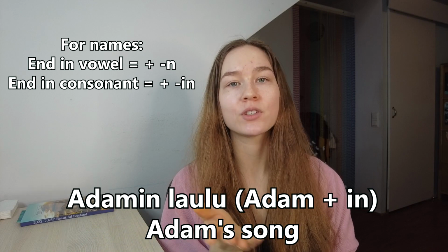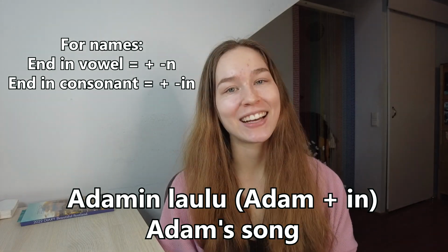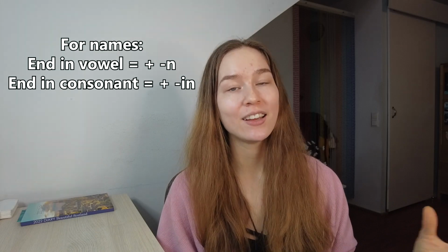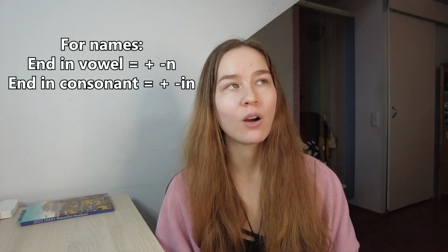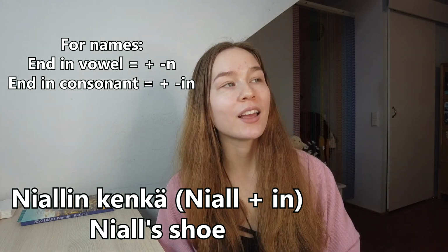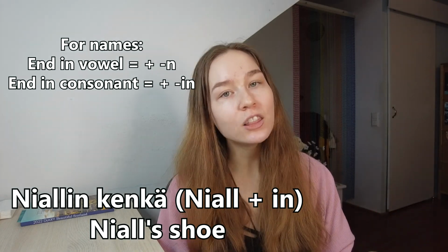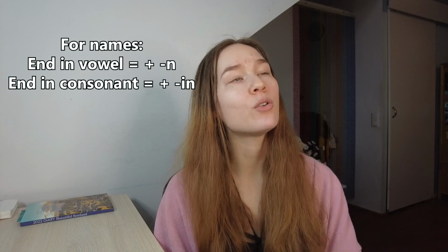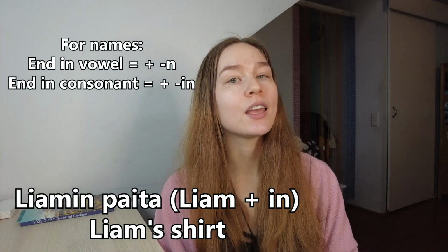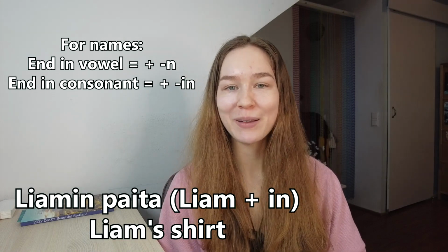Adamin laulu. Adam's song. I also have a One Direction poster, so a couple of these lads have a consonant at the end of their name. So for example, Zayn ends in an N, so we would have to say Zaynin tukka, for example. Zayn's hair. Or then you could say Niallin kenkä. Niall's shoe. Because Niall ends in an L, you can't say Niall kenkä. It just doesn't flow well. And Liam also ends in M, so you would say Liamin paita. Liam's shirt. Okay, so that's basically how genetiivi works, simply said.